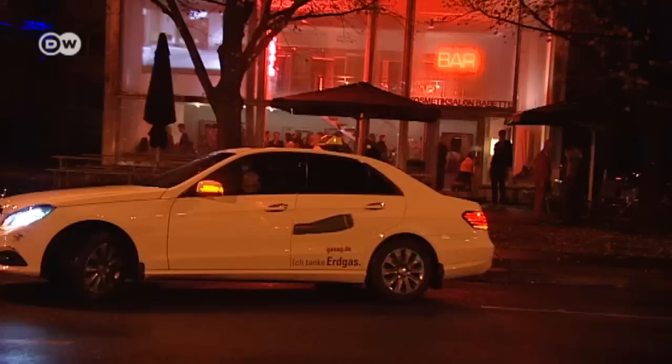25 years after the fall of the Berlin Wall, the city's largest architectural monument, Karl-Marx-Allee, is still changing.